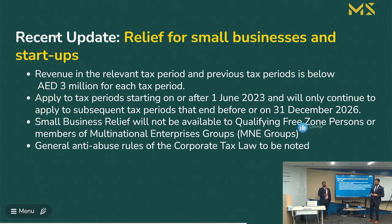So what is this update all about? In simple terms, it says that if you're a business below 3 million revenue, not profit, then you will be eligible to get relief from corporate tax for 2 years. It's important to understand this relief is not forever, it's just for 2 years. And if in any year you exceed that 3 million revenue, then you will not be able to get this relief.